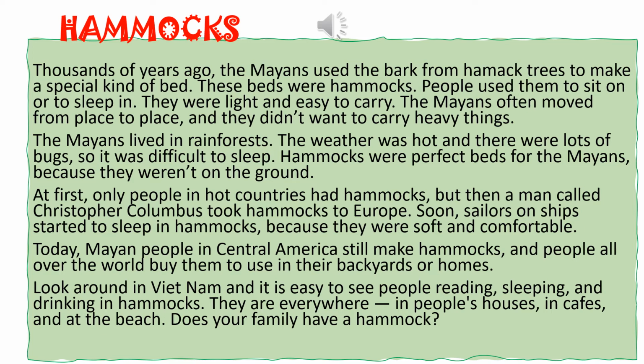Hammocks were perfect beds for the Mayans because they weren't on the ground. At first, only people in hot countries had hammocks. But then, a man called Christopher Columbus took hammocks to Europe. Soon, sailors on ships started to sleep in hammocks because they were soft and comfortable. Today, Mayan people in Central America still make hammocks, and people all over the world buy them to use in their backyards or homes. Look around in Vietnam, and it is easy to see people reading, sleeping, and drinking in hammocks. They are everywhere, in people's houses, in cafes, and at the beach. Does your family have a hammock?